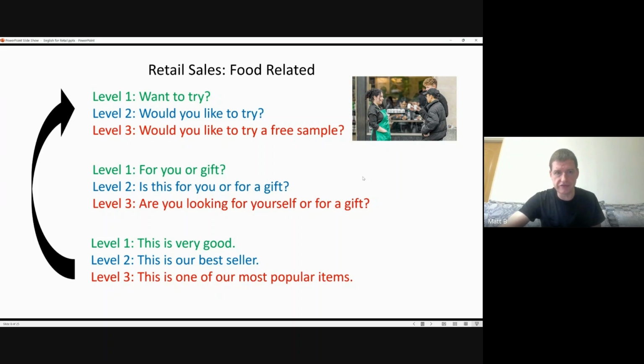So I think we've got our first, what you can do also is once you say, after the customer says, I'm just looking, but then you see the customer looking at something that you can give them. You can go to the customer and say, oh, this is our best seller. Would you like to try a free sample? Right? So you see that they're looking at one and you can give them a sample, right? You can say, this is one of our most popular items. Would you like to try? Right? And then they can give it a try. And hopefully you can make a sale.